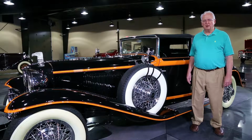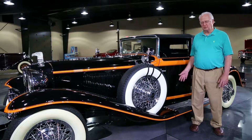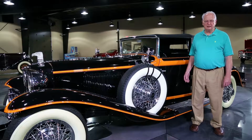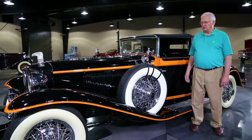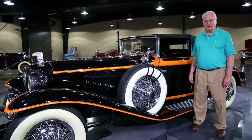The Cord was a product of the Auburn Automobile Company, and E.L. Cord was the president, and this was the signature car named after him. This is the first model of the L29, and it was developed in 1929. Some of the unique features are that it's the first production front-wheel drive car in America.